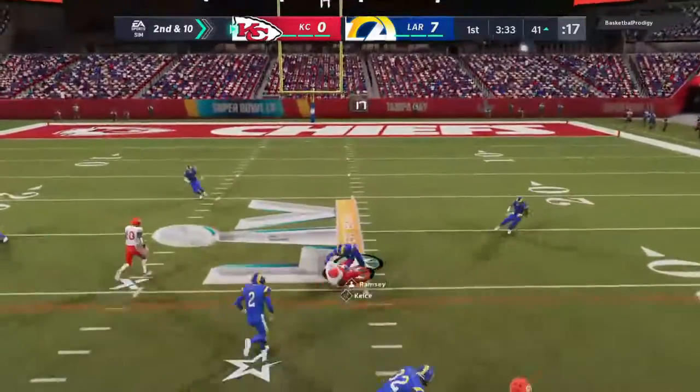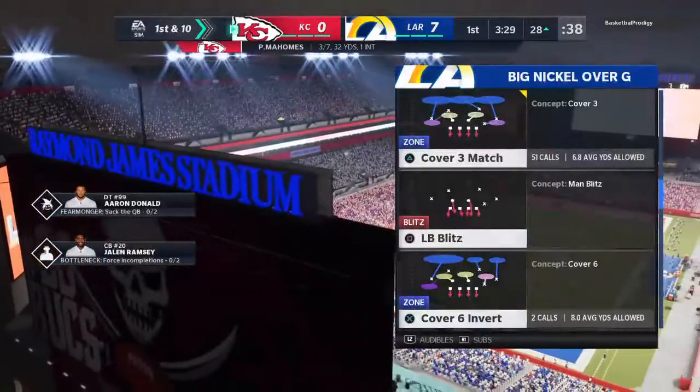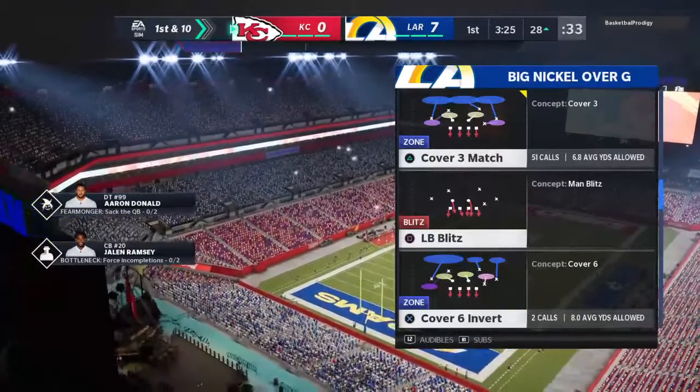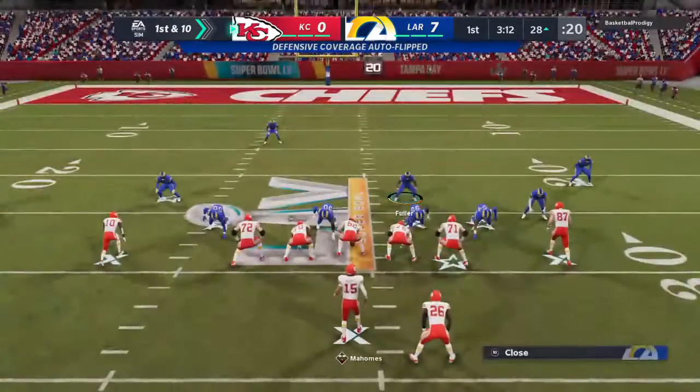Mahomes will try again on 2nd down. And this one caught by Travis Kelce. And this is going to be another first down as the tackle's going to be made at the Rams' 28. They give him 13 yards there on the play and a fresh set of downs.